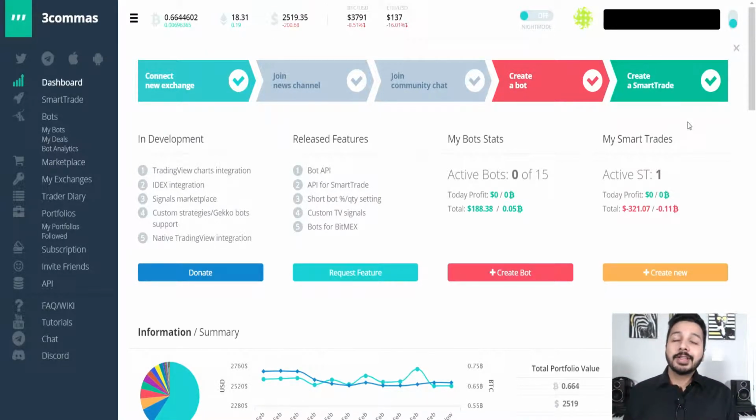Hey guys, so in this video we are going to take a look at what I think is currently the best crypto trading platform. And before we look into how to set this up, the sign up process, the API integration, you can literally connect all of your exchanges. I mean the major ones, Bittrex, Binance, Bitfinex, KuCoin, and multiple other platforms, exchanges basically.